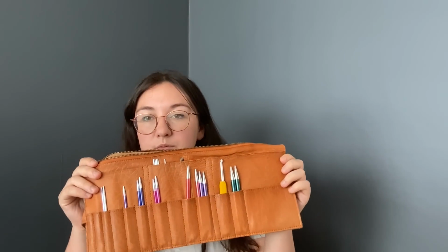It's in the whiskey colourway, and this is a needle case, and I love it. I really love it. It's softened up so nicely with wear. It holds all my needles. It doesn't actually hold all my needles, that's part of the problem, but it holds most of them.